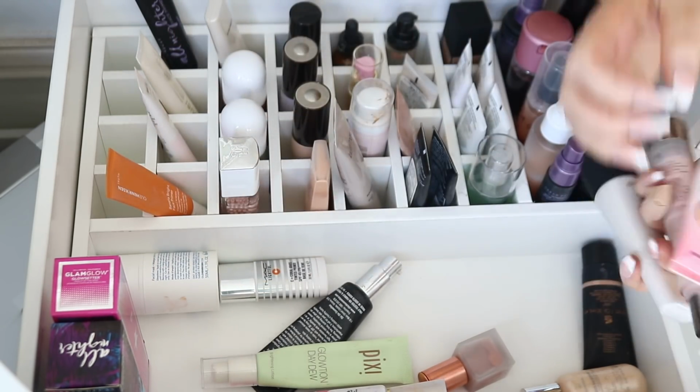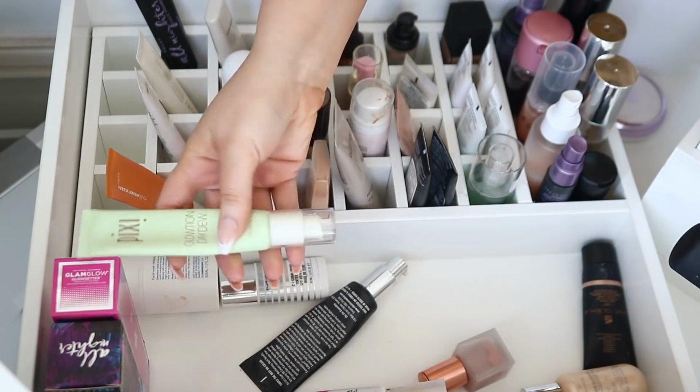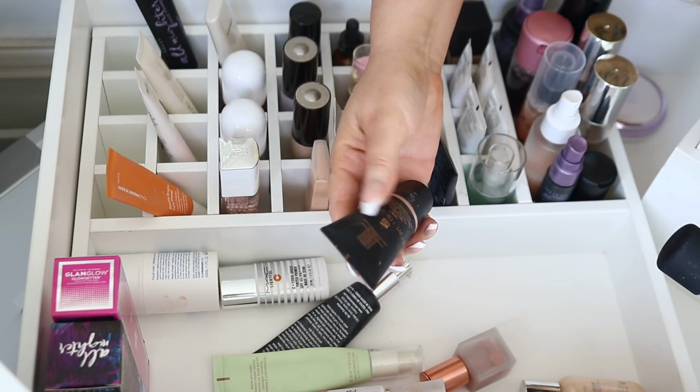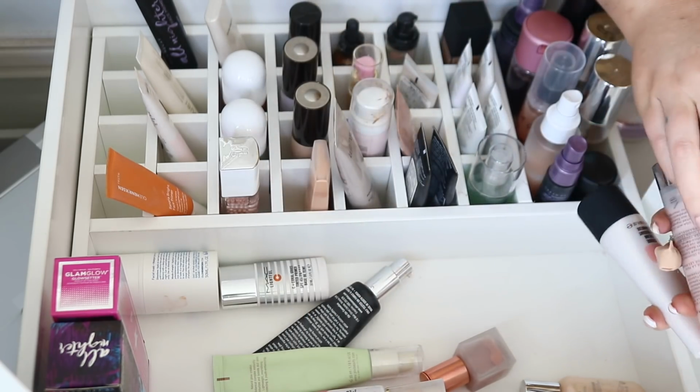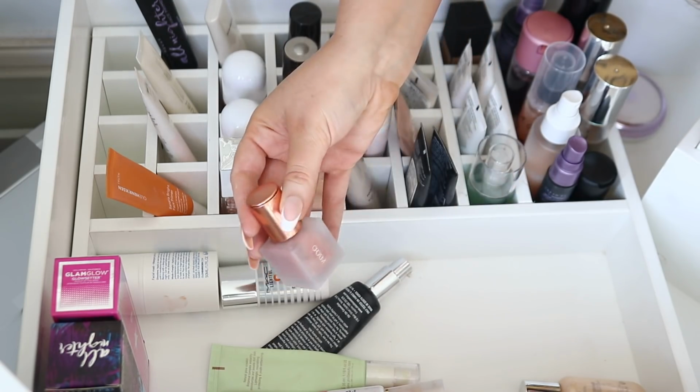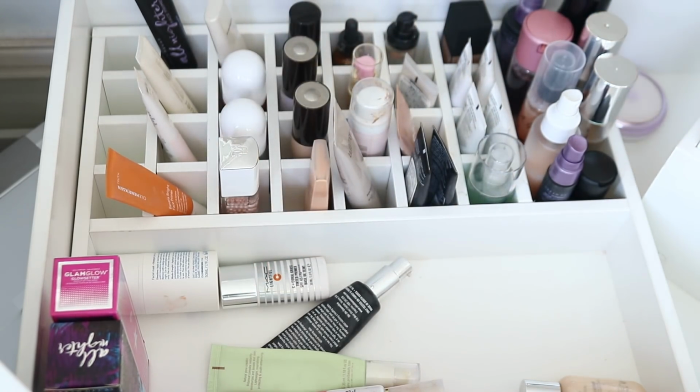Maybe get rid of that because we're running out of room. That's a moisturizer that's almost done. We've got a Liquid Illuminator by NARS. I might get rid of that because we have kept so many other shimmery kind of primers. And I do have this liquid highlighter by NARS in August. I might put that in my highlighter drawer too.